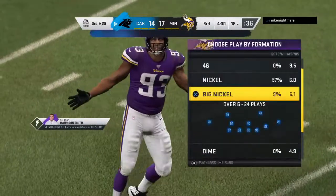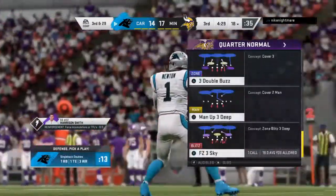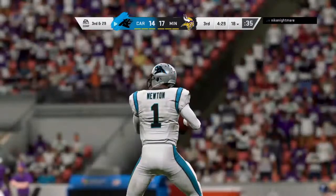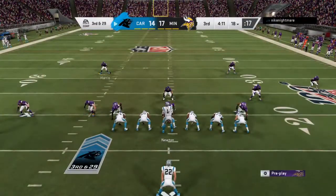Shamar Stephen. What persistence, and that persistence pays off. Tracks him down for a 19-yard loss. So now Cam leads the Panthers up following the sack. Carolina facing 3rd and long.